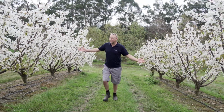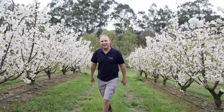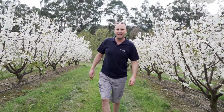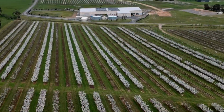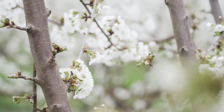Okay, so you can see the beautiful blossoms here. It's our 80th year this year. Our family started growing cherries in the Yarra Valley all that time ago in 1940, when the first property at Wandin was purchased. Here we're at the Coldstream Orchard, so this is a newer property, originally just grazing country, but the blossom is at its absolute best.